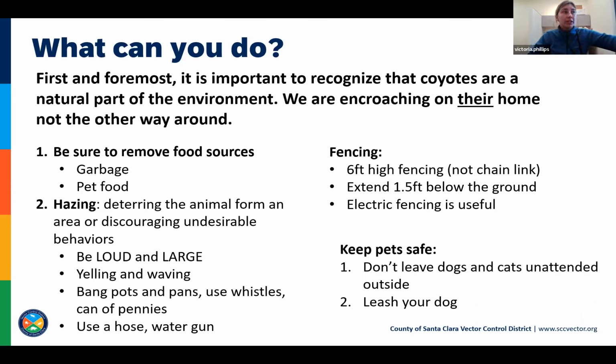The primary thing for deterring coyotes is something called hazing. So I think a lot of people have heard this term, but it tends to be more about deterring the animal from the environment or from the undesirable behaviors as well. So the biggest thing is be loud and be large. So yelling and waving is good, making a lot of noise, banging pots and pans, using whistles, putting a bunch of coins in a can. This can be helpful if you're out walking your dog, especially in environments where you notice a lot of coyotes around. You want to bring something noisy with you so you can deter the coyote from coming near you. As well as using a hose, water gun, things like that. So if you're in your yard, you see a coyote, spray it with a hose.